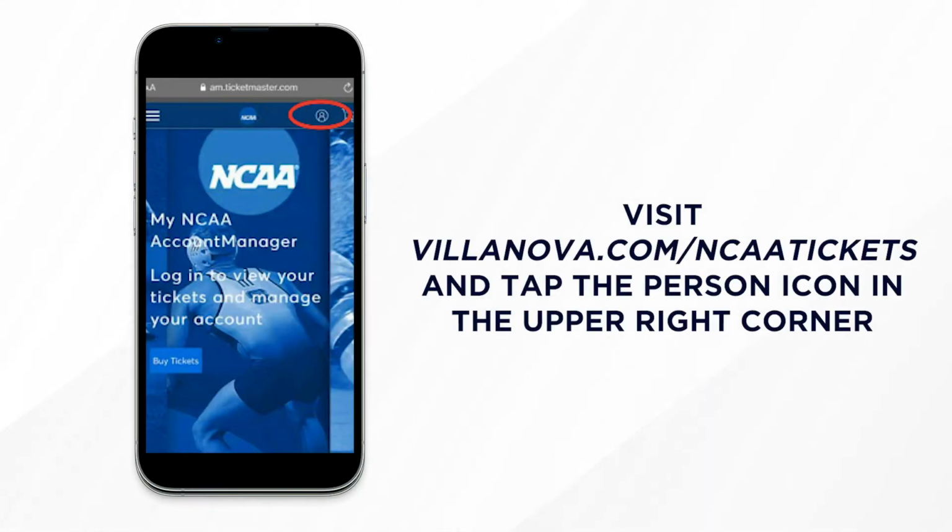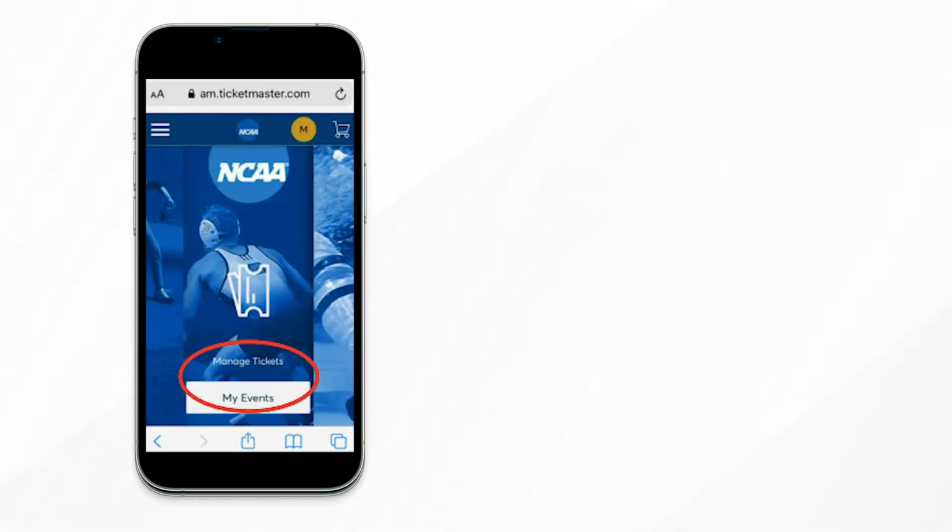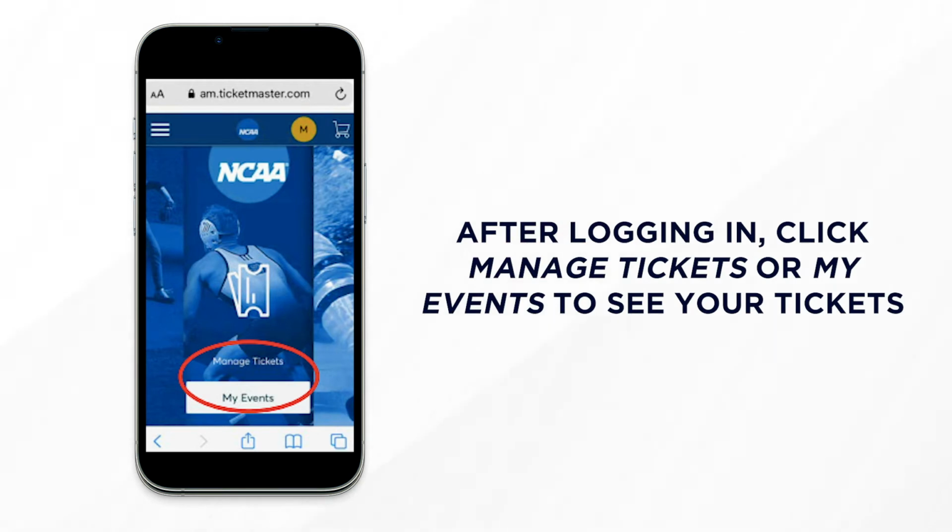Visit villanova.com/NCAA tickets and tap the person icon in the upper right-hand corner. Log in with your Ticketmaster account, email, and password. After logging in, click on Manage Tickets or My Events to see your tickets.